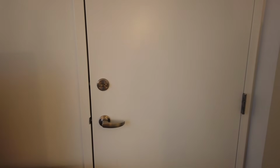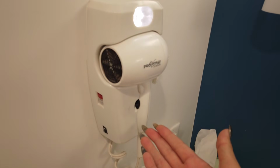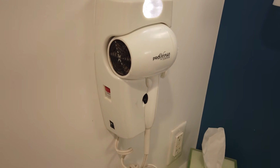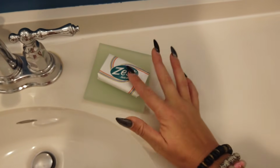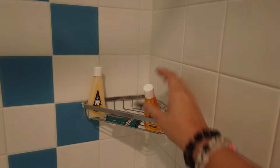They do have connecting rooms, but much like Aubrey Plaza's character in White Lotus, we will not be opening that door. Pretty standard bathroom here, 1 sink area, a couple of drawers, minus points for this hair dryer. Bring your own if you need one, ladies. Or gents, or anyone who needs to blow dry their hair. Another thing I love is that they have the old school branded Zest, and in the shower here, the old school VO5 shampoo and conditioner, very keeping with the mid-century theme.